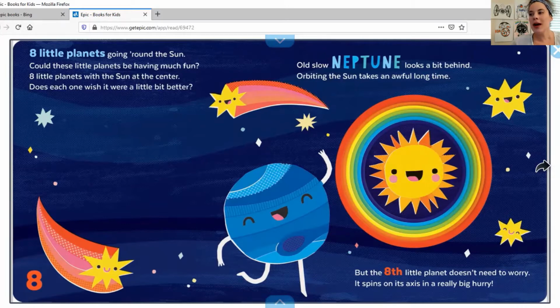Old slow Neptune looks a bit behind. Orbiting the sun takes an awful long time. But the 8th little planet doesn't need to worry. It spins on its axis in a really big hurry. Planet number 8, Neptune.